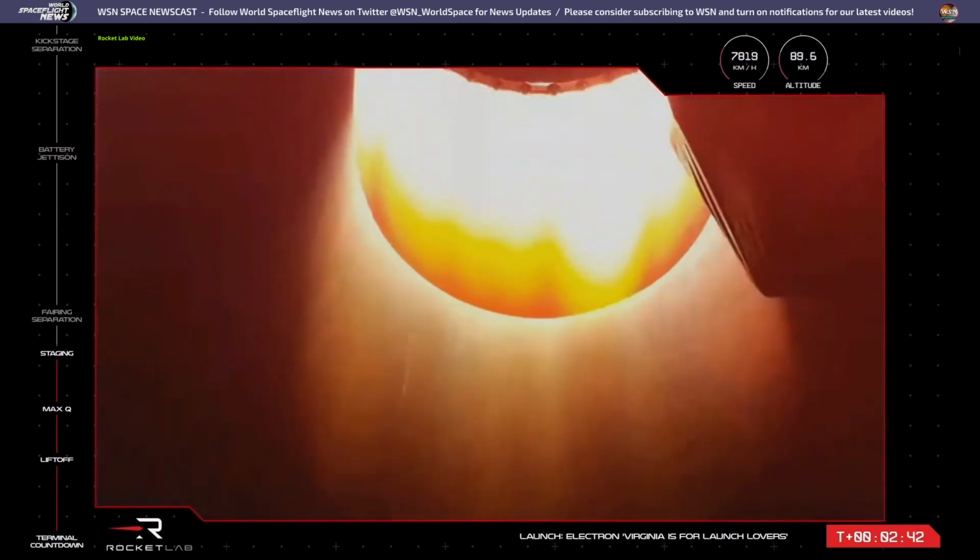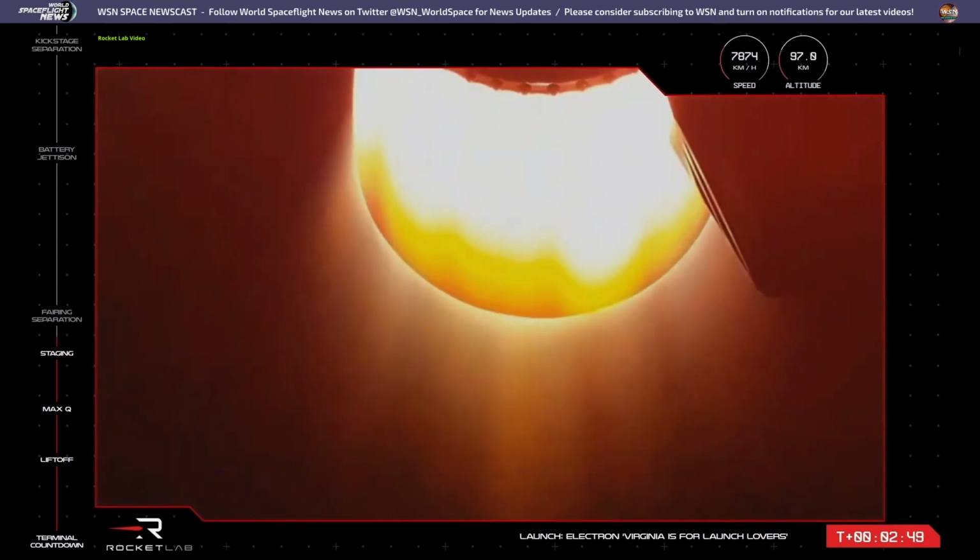Excellent news there from our launch operators. Electron has had a successful MECO, stage separation, and stage 2 ignition. The next milestone will be separation of the rocket's fairing. We do this to lose unnecessary weight once Electron is through the Earth's atmosphere.